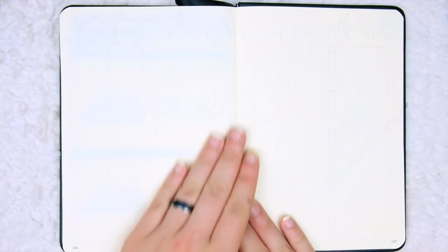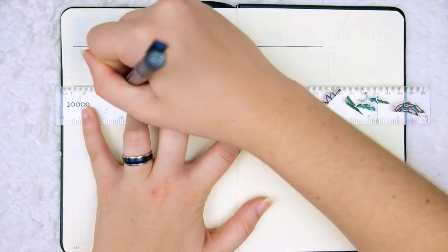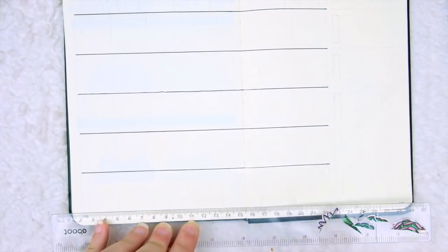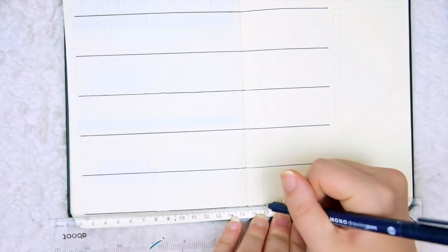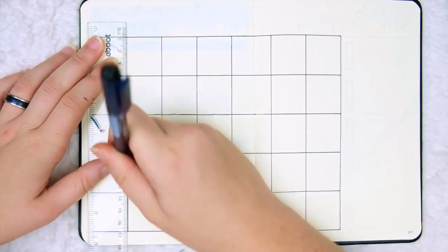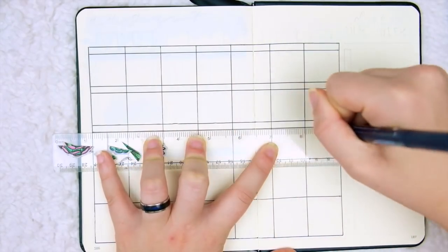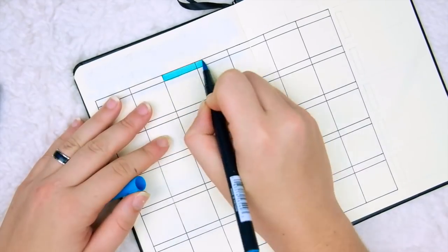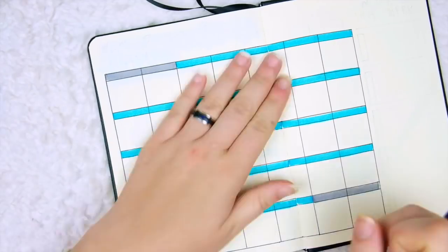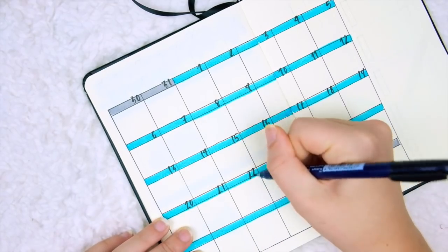Alright, so the next 3 pages I'm going to set up for you guys are just going to be really simple examples of a monthly log, a weekly log, and 2 daily logs that are tailored specifically for students. To start off with a monthly log example, I'm really keeping this super simple, focusing on functionality. The truth is that when you're busy in the middle of the semester, you don't always have the time to set up a super complicated monthly setup. And sometimes you just need something that's simple, fast, effective, and easy to set up.